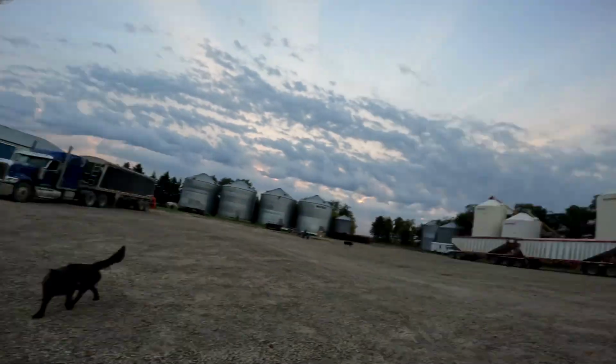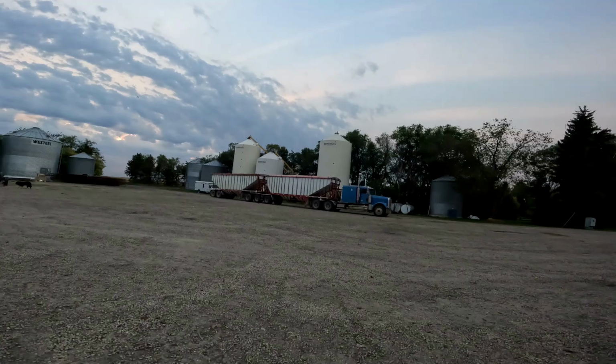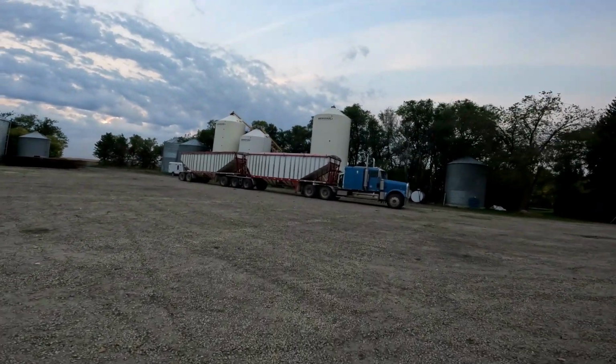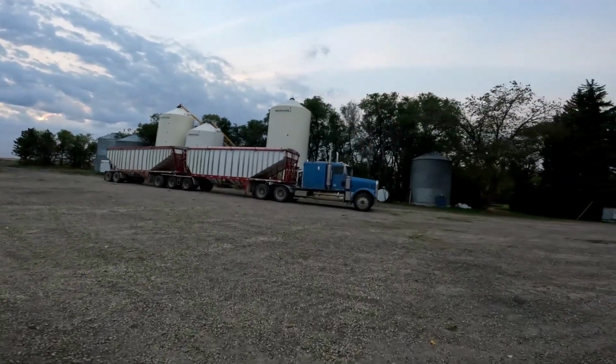Windy, cloudy, but not raining, so that's good. I've got my one semi-loaded. I'm going to get rid of this one, and I've got 6 more to take away today, so I better get going.